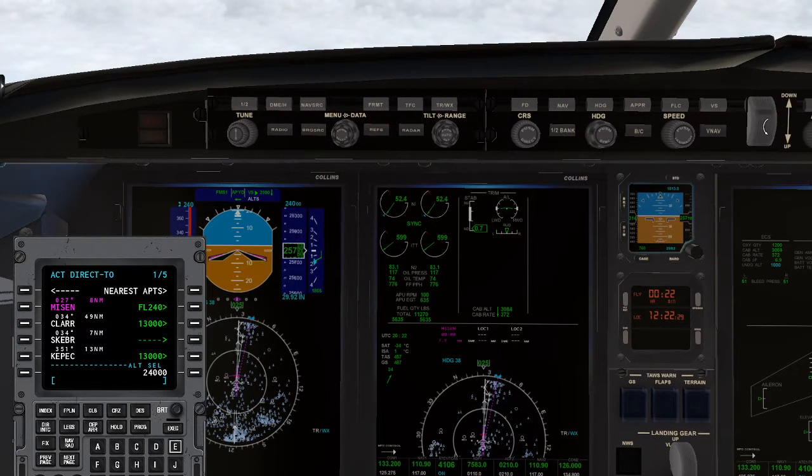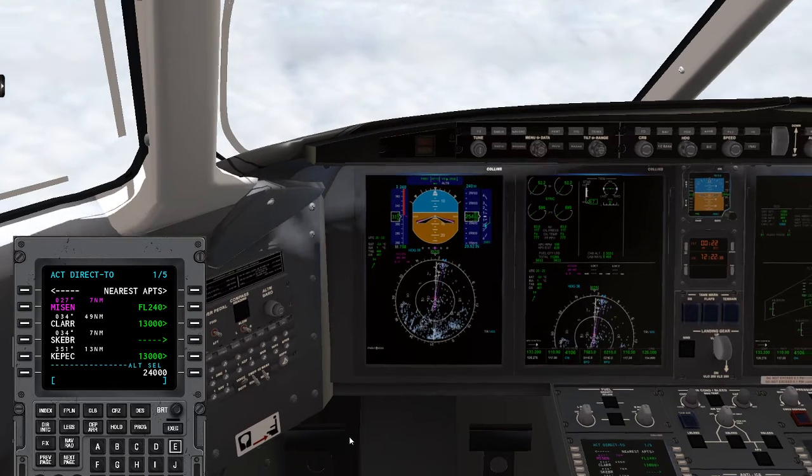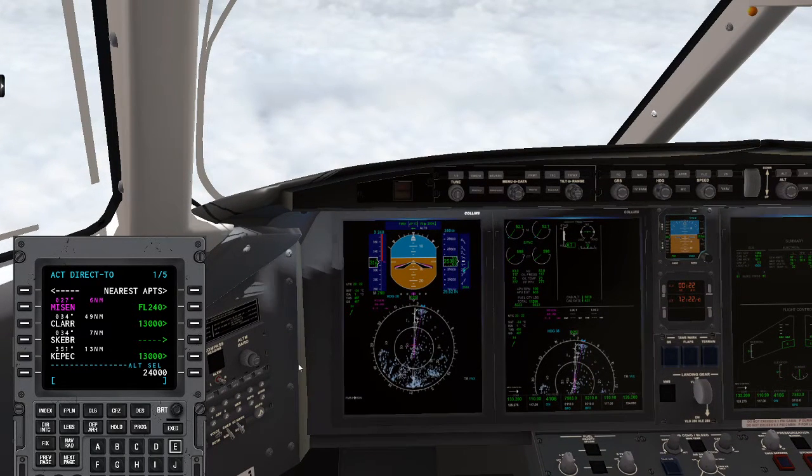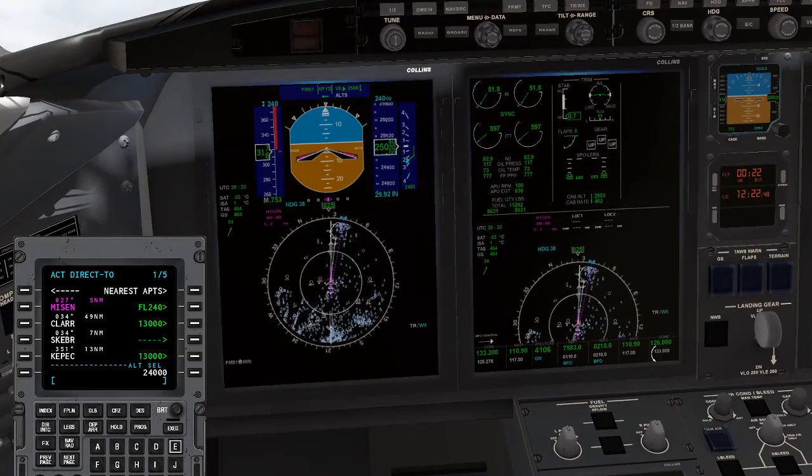Alright, we do need to get down just a little bit faster here. I'm gonna add some spoilers. Oh, and while we're at it, we're gonna listen to the ATIS because we're on our descent now.